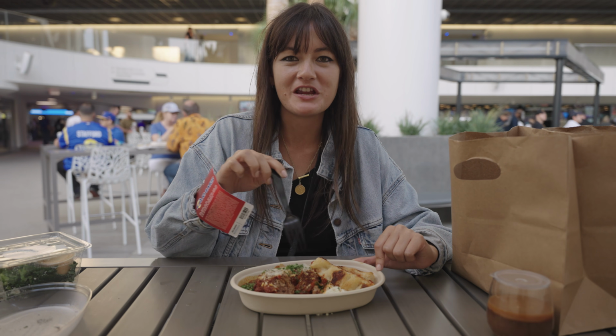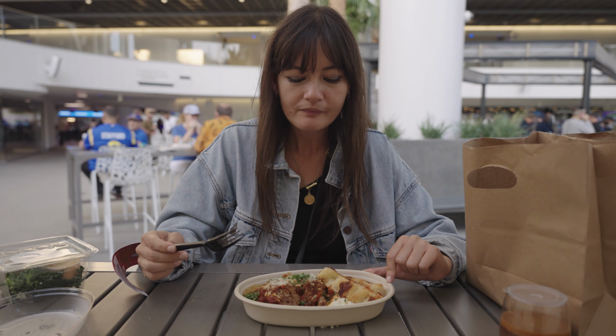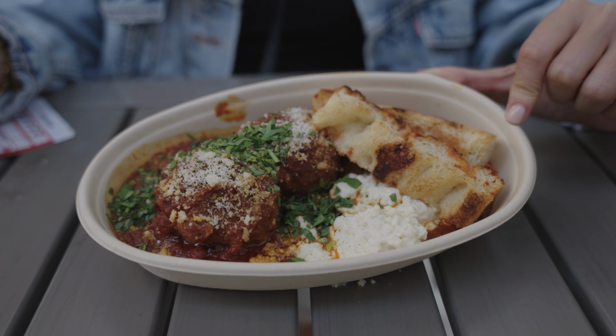I feel like this is the most composed dish you're gonna get at the stadium. It looks nice and it tastes pretty good. And again, it's close to what you might get in the restaurant. So these are actually pretty good.